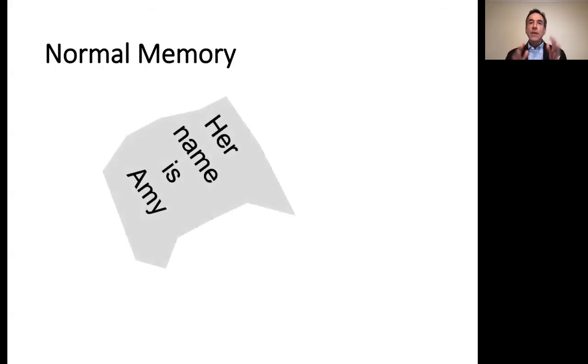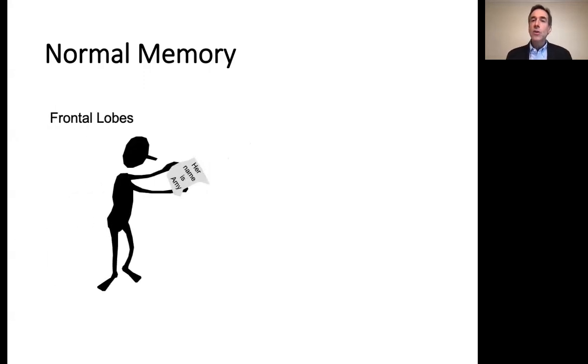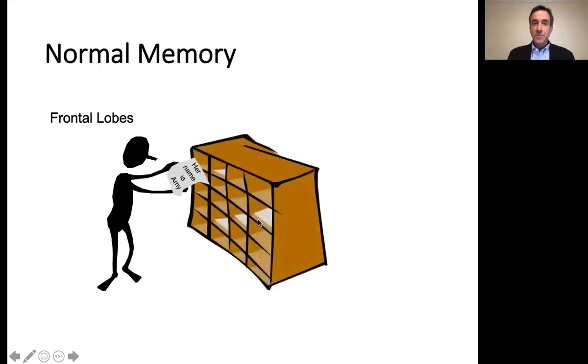So let's say there's a piece of information that you want to remember, like someone's name. Well, the first part of our filing system that we need is our file clerk. Our file clerk is actually a part of our brain. It's our frontal lobes right behind our forehead. And it's the frontal lobe file clerk's job to pull information in from the outside world and to put it into the file cabinet.